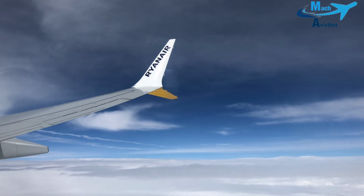We have now reached our cruising altitude, so let's take a look around the cabin and the lavatories. So now taking a look at the lavatories on board the Ryanair Boeing 737 MAX. Similar to the EasyJet Airbus A320 that I flew recently, there are 2 lavatories at the rear of the aircraft, so they are quite small and the ceilings are fairly low. But we'll take a look around and then we'll have a look around the very special and unique cabin.